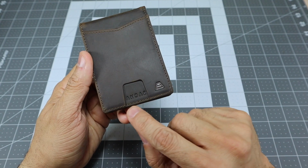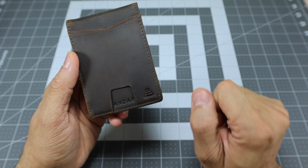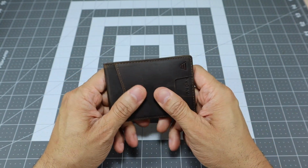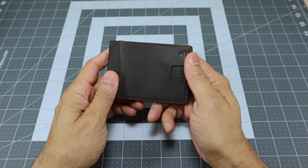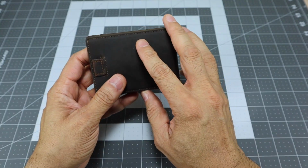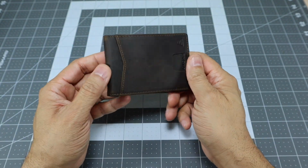Right on the front here, you just have the word Andar, and then their little logo on there. It kind of looks like some steps or a ladder or something like that. Pretty interesting. Again, really nice supple leather. As you feel it, it feels really nice. Very, very nice quality feel to it. And the fit and finish with the stitching and everything looks really awesome. Nice rounded corners.